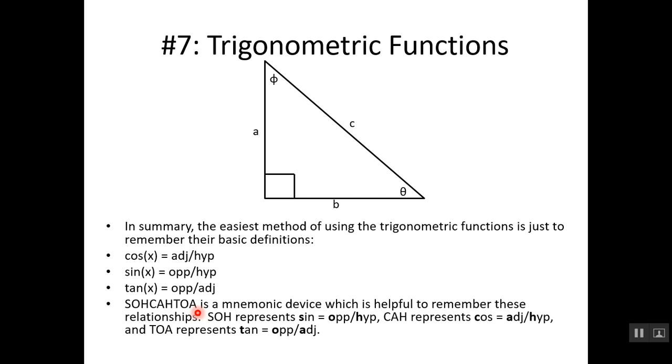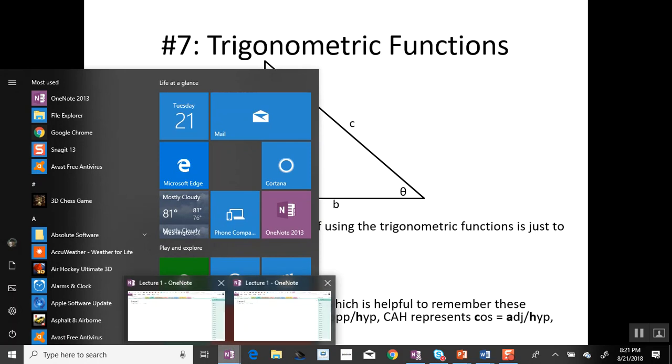Okay, so let me go here. This is where we do the examples. I type whenever I can because you can't read my handwriting. So I try to type a lot.